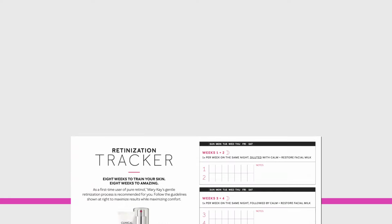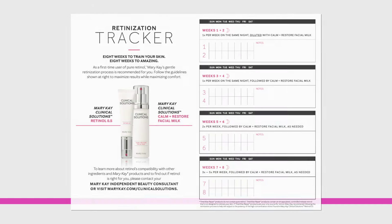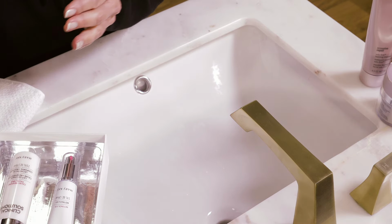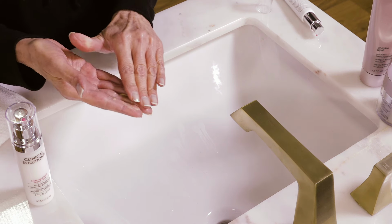Now it's time for the main event. Mary Kay Clinical Solutions Retinol 0.5 set. Depending on where you are in your retinization process, you may want to apply this product a bit differently. I've already fully completed the 8-week retinization process as instructed by my Mary Kay independent beauty consultant. First, I start with a pea-sized amount of the Clinical Solutions Retinol 0.5 and apply that to my forehead, cheeks, nose, and chin, smoothing it on in an upward and outward motion.